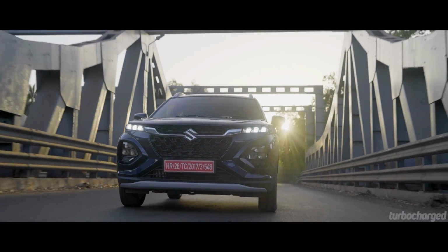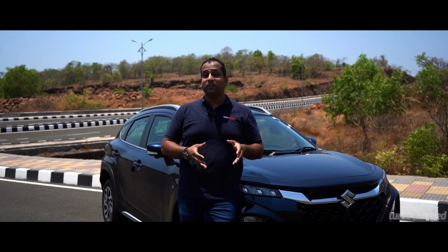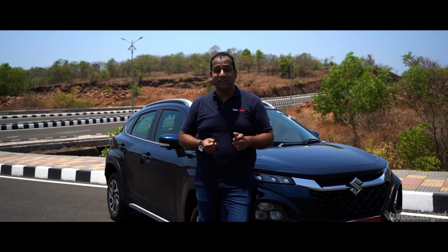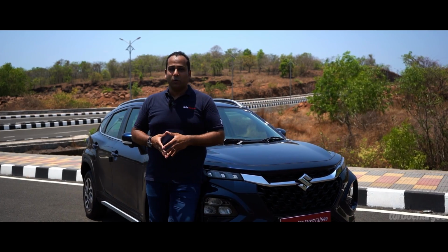And now let's talk about the dynamics of the Fronx, because its ride and handling are also one of its highlights in my books. And that's because, like you would expect a Maruti Suzuki to feel from behind the wheel, this one is quite the driver's car, and the ride quality is also quite good.